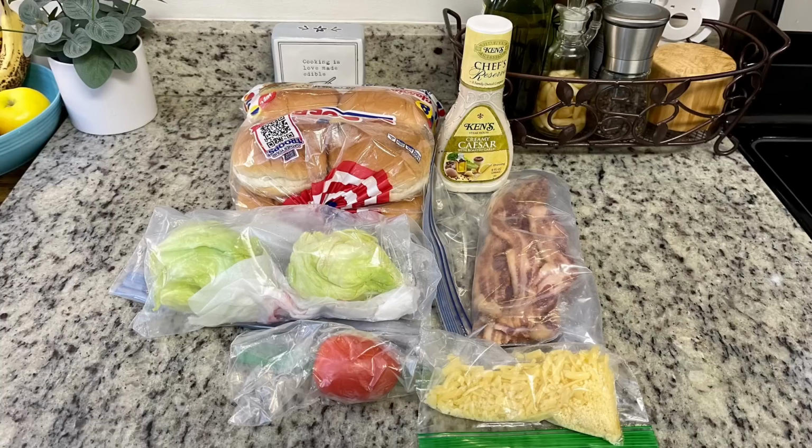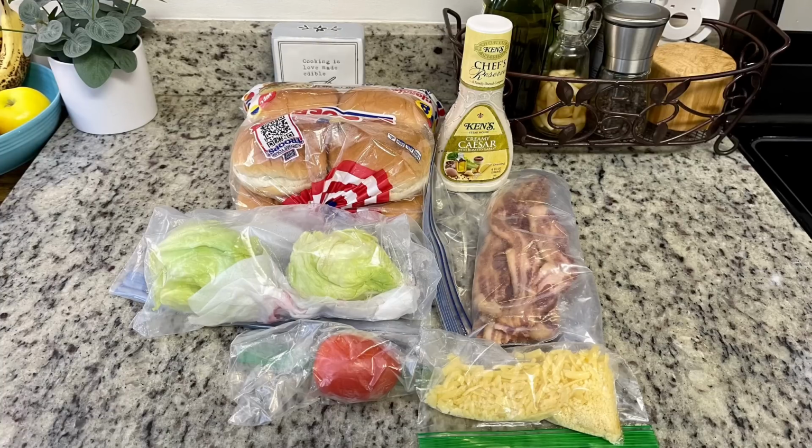For lettuce, tonight I've got some of this mini iceberg lettuce on hand I'm going to use up. But I saw recipes using spinach, romaine, arugula. So just use what you like or what you've got on hand. I've got some shredded Parmesan cheese. This is just leftover, freshly shredded. I'm trying to use it up. And then I've got some bacon that I cooked up earlier in the week as part of meal prep.